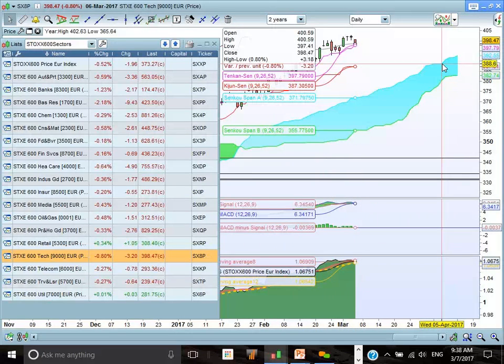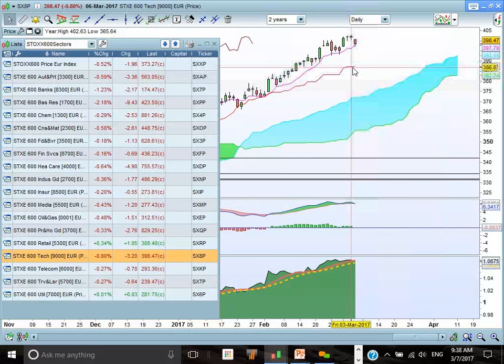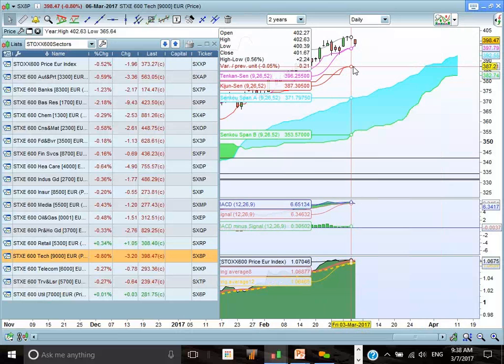Okay, but this 26-day cloud chart moving average here around the red line is a key entry point for a possible rebound. Okay.